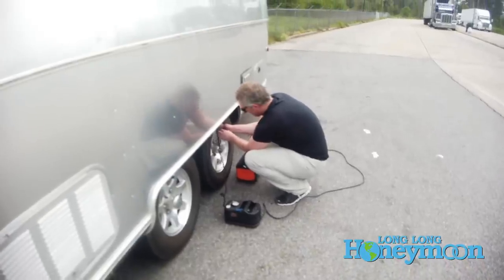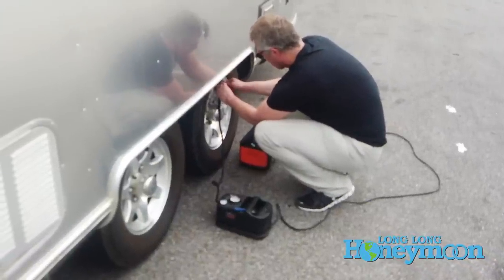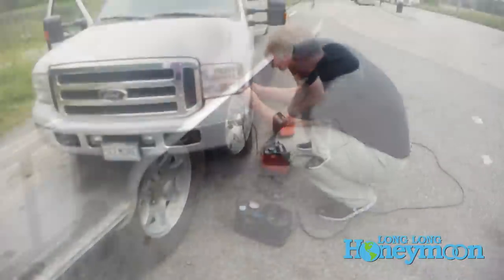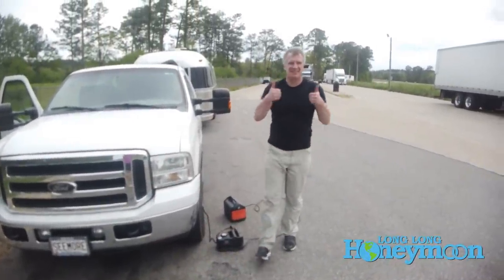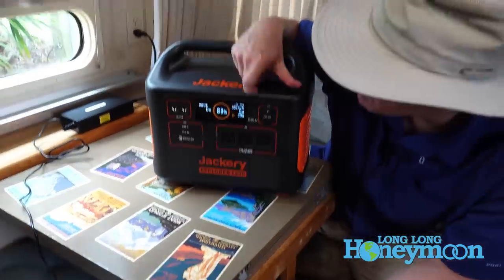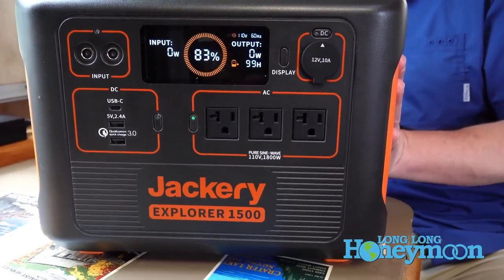Although it can deliver 3600 watts of surge peak electricity, if there's a continuous draw of more than 1800 watts, you can expect the unit to shut down. By the way, it powers our portable air compressor with ease. Now you can hear a cooling fan has activated in the Jackery. This unit is mostly silent, except on these occasions when the fan kicks on to cool it off.